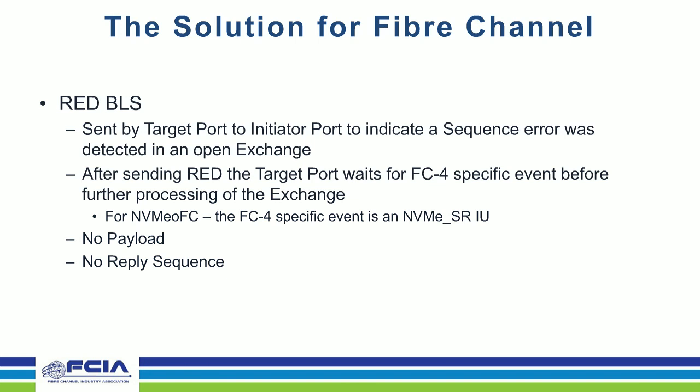For the REC basic link service, again, as I mentioned earlier, this is sent from the target to the initiator port to indicate that a sequence error was detected by the storage port in an open exchange. Then the target port waits for an event, in our case an NVMe sequence retransmission request informational unit, before doing any additional processing of the exchange. There's no payload or reply sequence to the RED BLS.